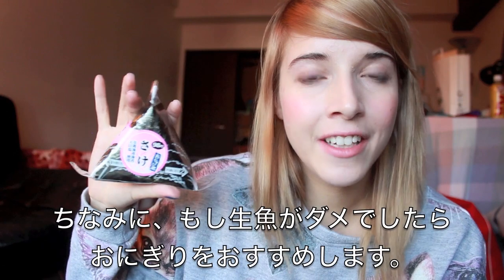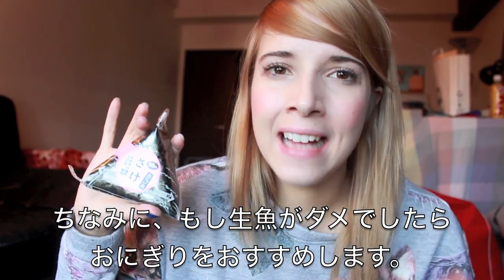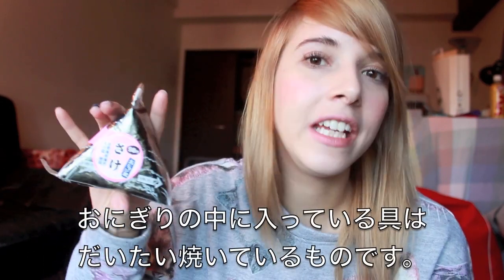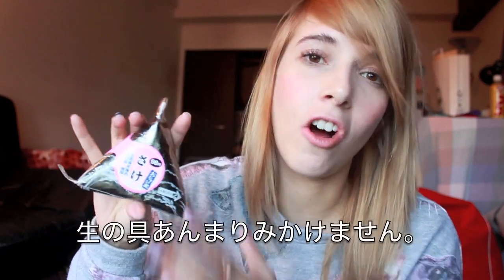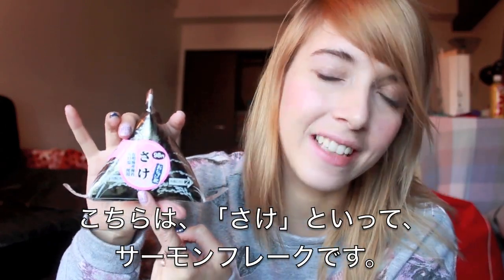Also, just as a side note, if you really like fish, rice, and seaweed, but you can't stand raw fish, onigiri is the way to go. The fish fillings inside onigiri are not raw. They're all cooked. This one is sake, which is salmon, so it has salmon flakes inside.